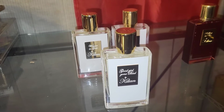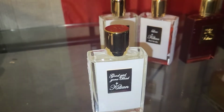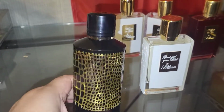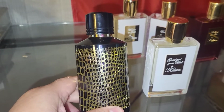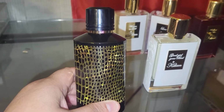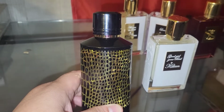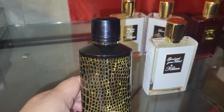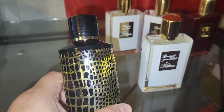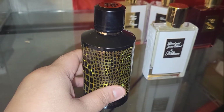Now the cheaper alternative that I found, the very first, or the closest to it, is Wild Python by Mancera. Manceras are also considered a niche perfume, and they are cheaper than Kilian. The retail for Mancera is $180 for 100 ml, but you can find it at a lot of discounters, especially like FragranceNet, FragranceX, and FragranceY. I bought this for about 110 Canadian. The good thing is that Mancera is known for being a beast-mode perfume, so the performance is better than the Kilian.